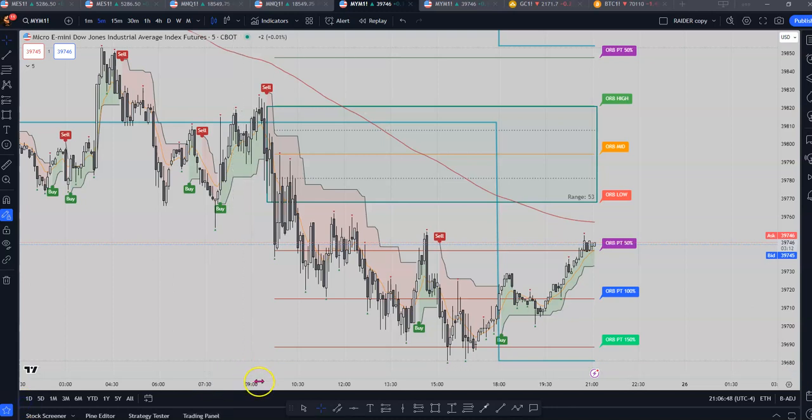Hey everyone, so I'm just documenting today, which is the 25th of March. And I wanted to show you guys the opening range breakout from the previous video.